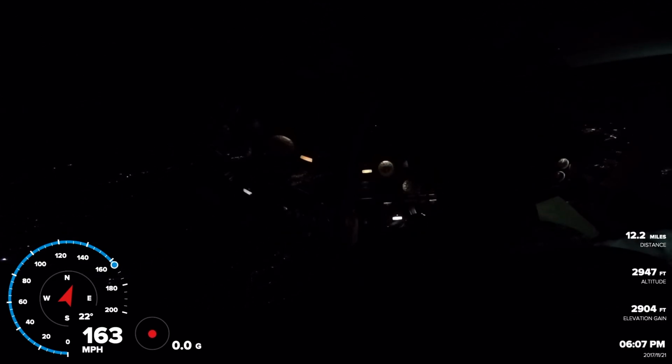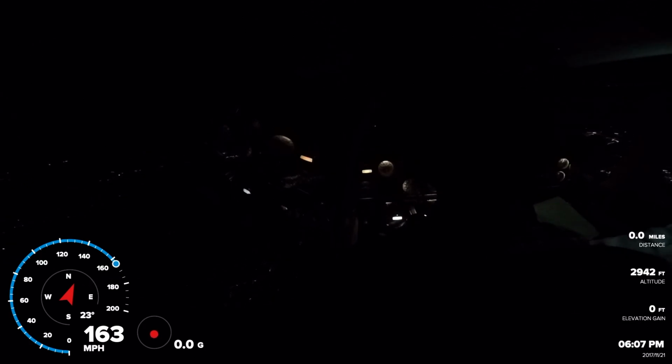Monitoring everything. I want you to turn off your fuel pump right here. Be very careful, methodical almost, that you don't turn off the master switch, which would kill everything. Turn your landing light off, right here. Good. Check your fuel pressure.